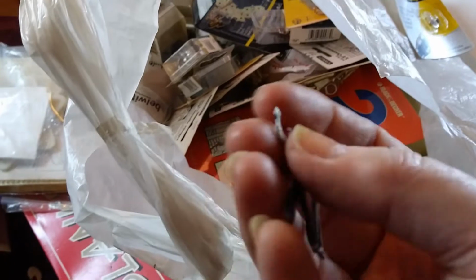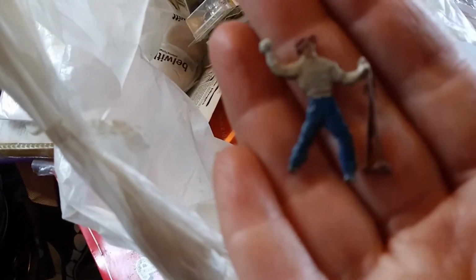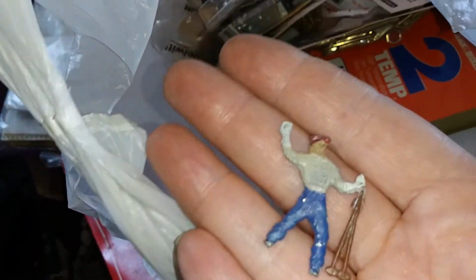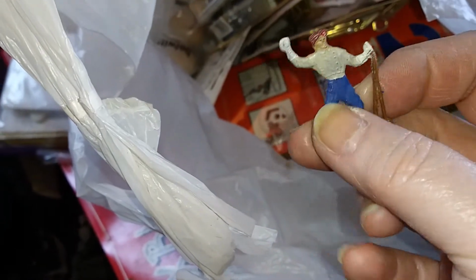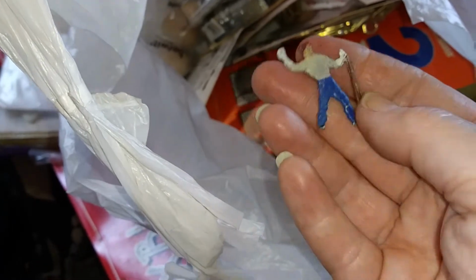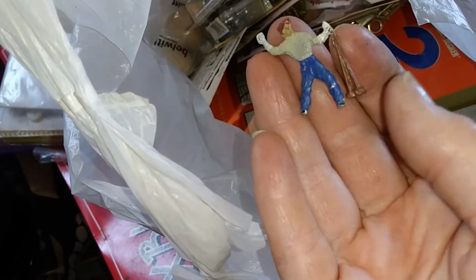Can you see them? He is a tiny little lead skier. Why is my flash not on? There we go. He's a tiny little lead skier. Now, I sold them off on eBay months ago, maybe even a year ago. I sold them off on eBay ages and ages ago.